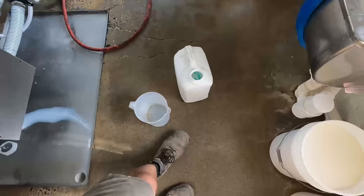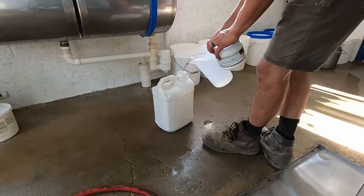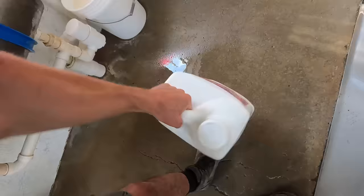I'm gonna mix up another batch of the preserver. This is the product here, Crop Guard it's called. Just helps stabilize the forage in the bunk. Key with this stuff is you gotta keep it cold. I'm gonna put this jug in the fridge now. And this chopper has an insulated tank on it, so it keeps it cold on the chopper. Got live bacteria in it.